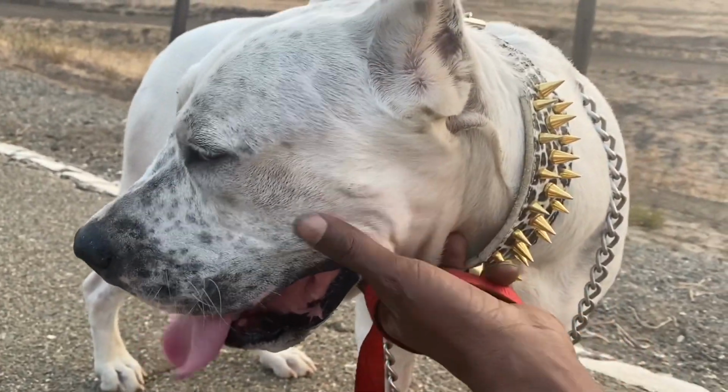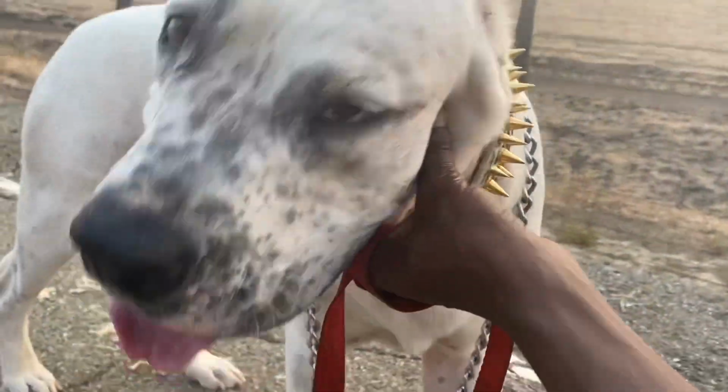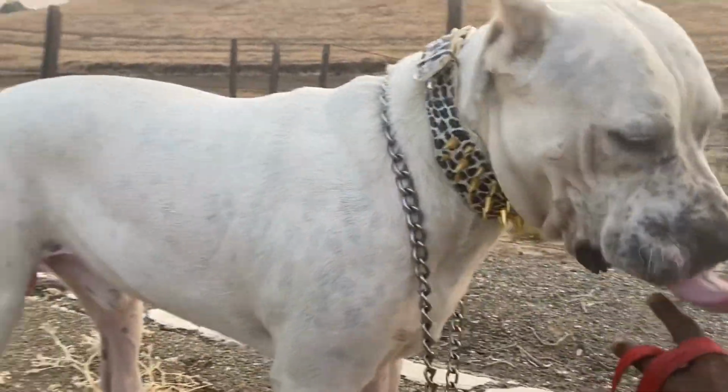He's approaching a year old. He's gonna be my new hiking partner. This is Masai, my male rare all white Presa canaria. Canary dog.